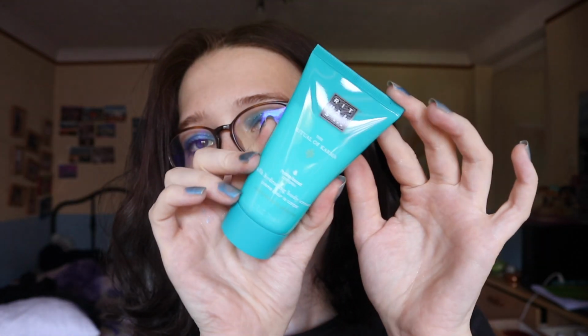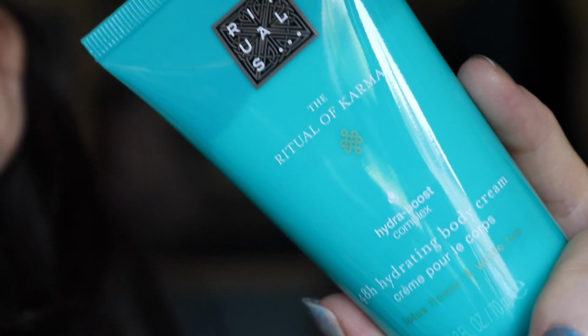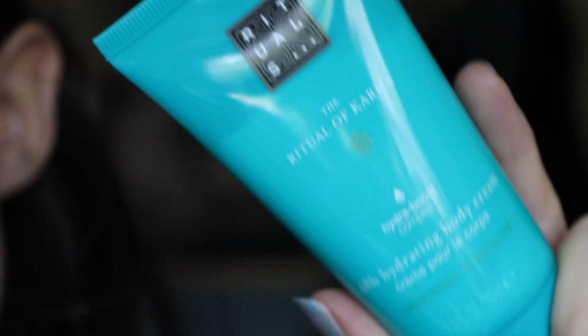What's in the box? The first product is a deluxe size. So here we have the Rituals, the Ritual of Karma, 48-hour hydrating body cream. Can I smell this? Oh yeah. It smells very good. So this is the deluxe size and it's worth £7. Also, you can see that this is not full. Like, a quarter is already out.